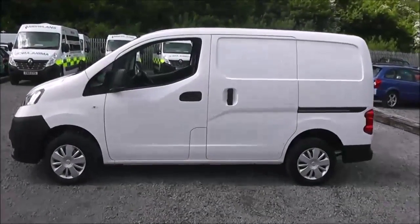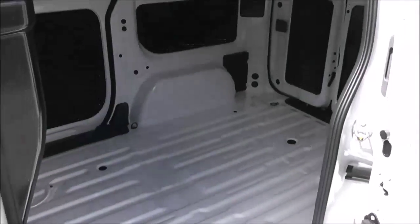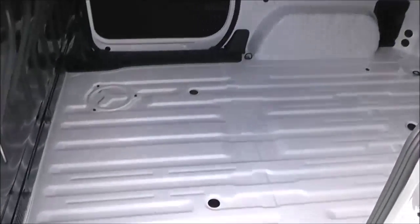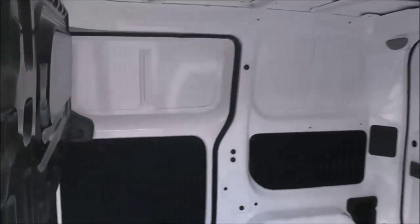On both sides of the vehicle you have the runner doors that slide down the sides, and opening this up you can see it comes with a very spacious back space. For all dimensions and measurements and sizes, please look at the information below.